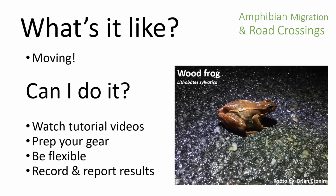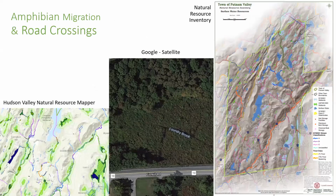And it's so important to record your results. We had a question already in the chat box about how to map hotspots for amphibian migration. Well, this is the best program around. And I'll mention another one at the end too, but let's dive right in.